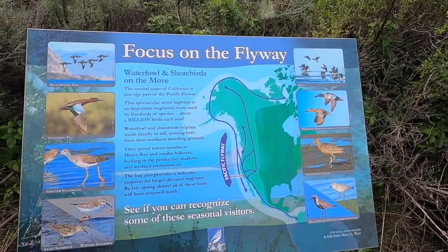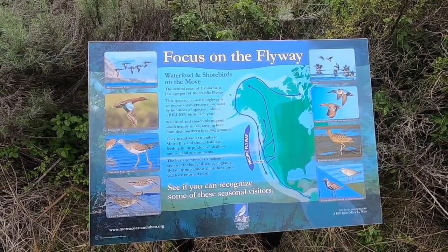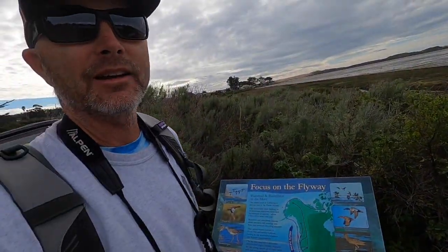During the summertime, it's breeding up there, and then during the winter, it comes all the way down to the Morro Bay estuary to feed. And it's interesting because it eats one type of plant. It's an herbivore, and it only eats eelgrass, which is interesting because not many things actually eat eelgrass. Eelgrass is a pretty hard, fibrous plant, and not many things can actually consume it.